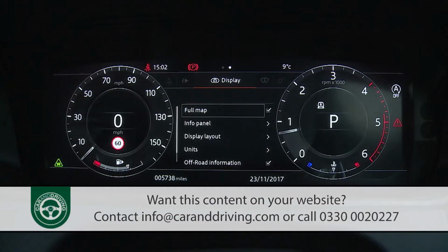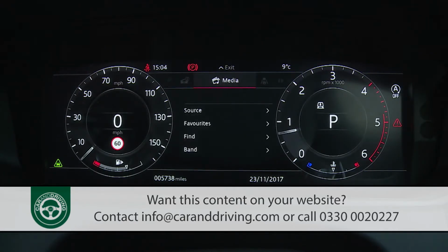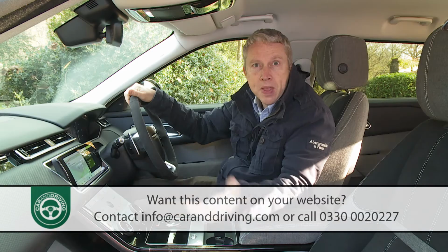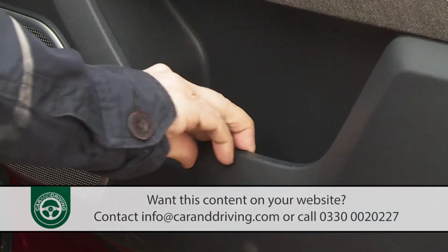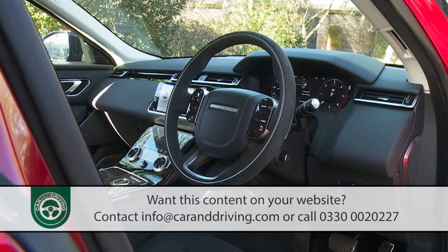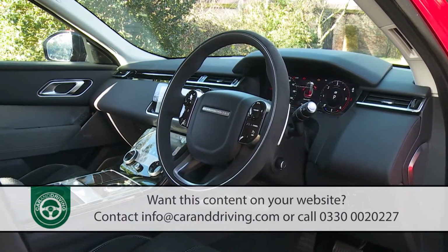Plusher models also get another all-digital screen in the instrument binnacle, a 12.3-inch interactive driver display that gives you lots of configurable options controlled by touch-sensitive switches on the steering wheel. As for cabin quality, well, hidden cheaper plastics are in evidence if you really go looking for them, but broadly, what's on offer here meets the high standards set by a fully fledged plutocrat Range Rover, which is praise indeed.